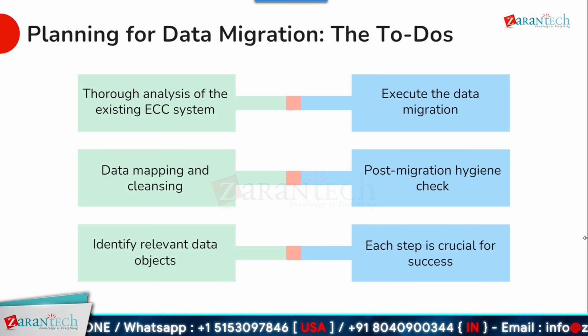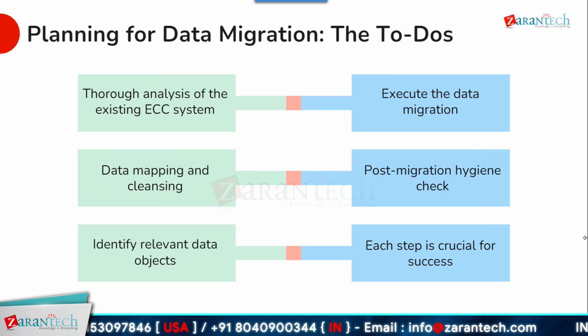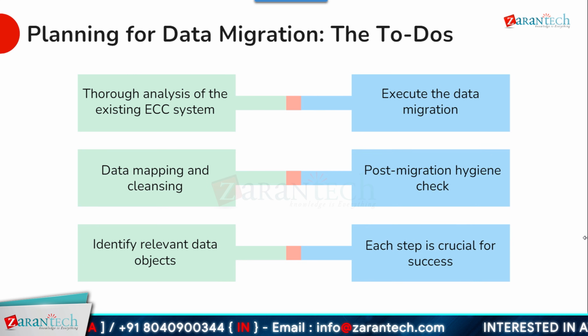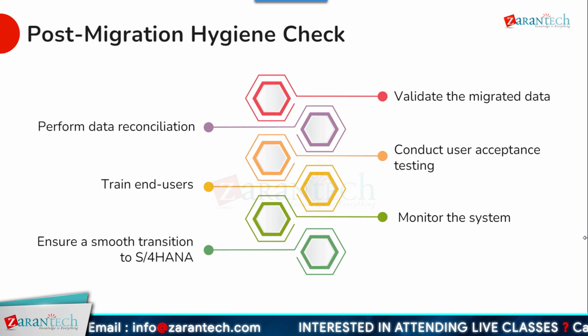Execute the data migration using appropriate tools and methodologies. And finally, conduct a post-migration hygiene check to validate the migrated data and ensure its integrity. Each of these steps is crucial for successful data migration. So keep in mind. So guys, moving on, let us dive into the post-migration hygiene check.